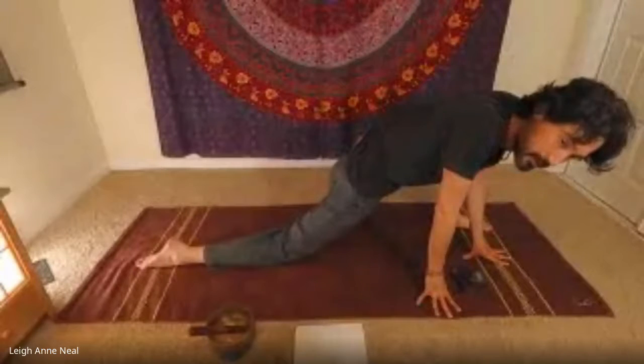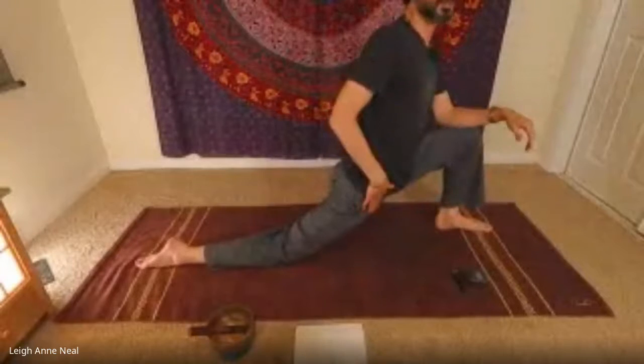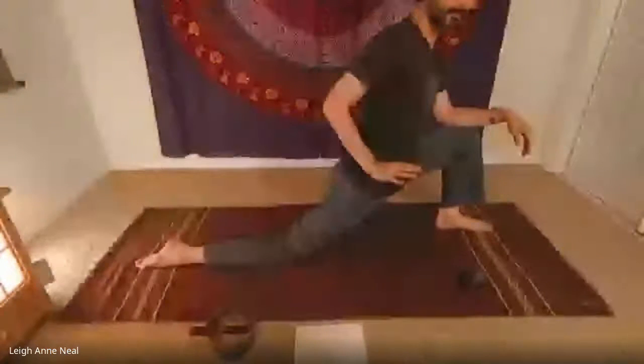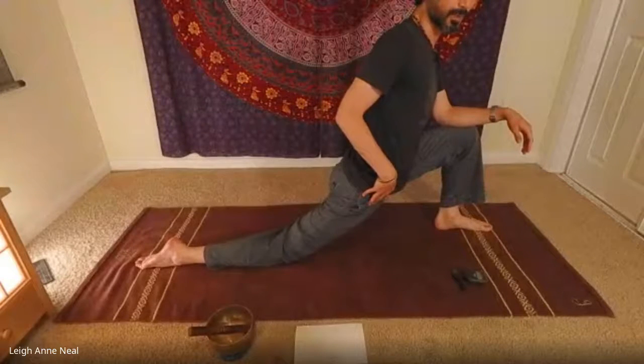That's why we don't want to do this. Okay, you might want to do that, but we're not doing that. We're coming up and back, because we're trying to keep the stretch right here. Okay, and if I bring my torso forward and down, my pelvis tilts forward, and then I'm no longer getting hyperextension in the hip joint.